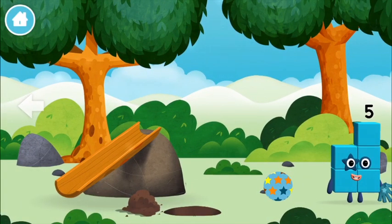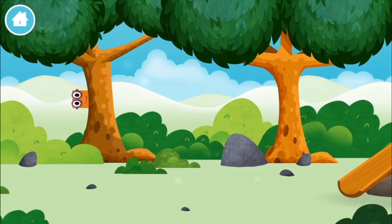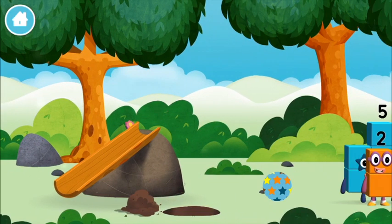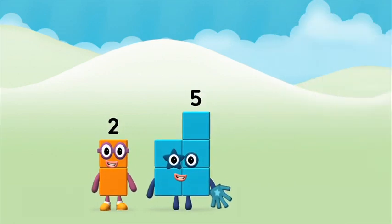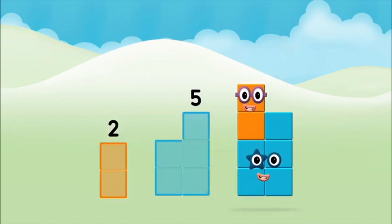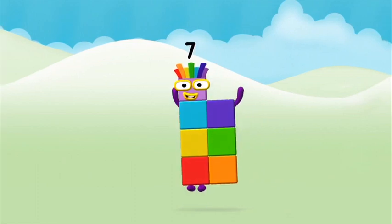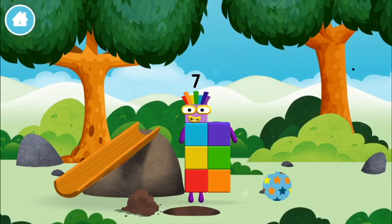Try looking to the left. Which number block do you see? Let's see. Now can you add the number blocks together? 2 plus 5 equals 7. Marvelous! You made number block 7. You made a new number block.